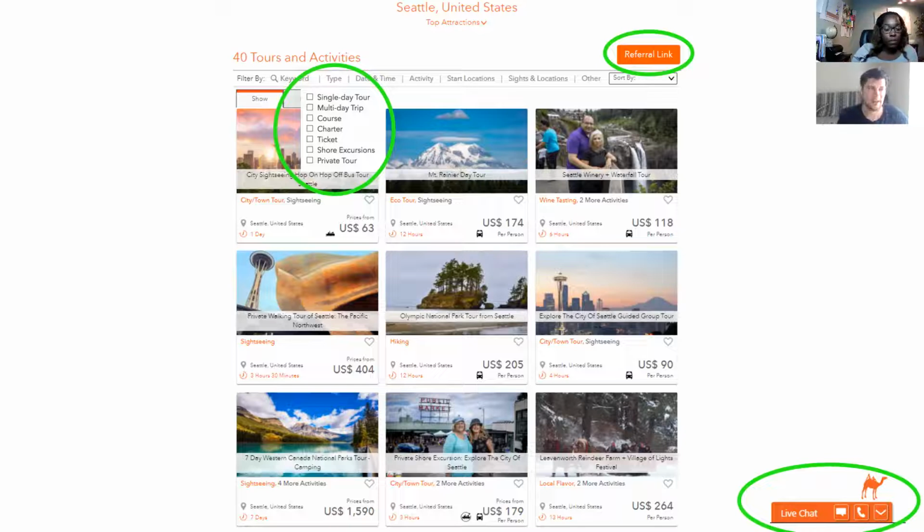Bottom right-hand corner, you see the live chat feature. That's on every single page of the website. That's literally how you can get live help. Type into there, and you'll be speaking to a real person in our customer service team somewhere in the US. So if you just need a hand when you're on the website, give that a go.